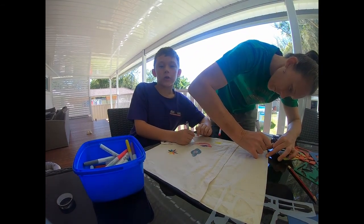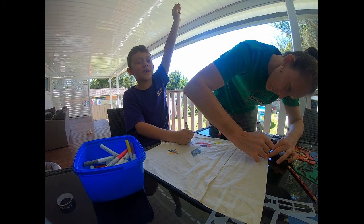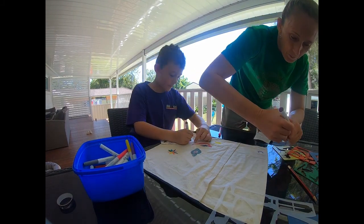Chocolate. Hands up if you like chocolate. You probably can't see my hand right now, but my hand's up. You can see my arm.